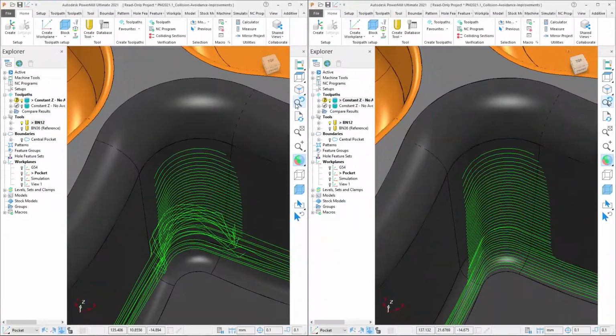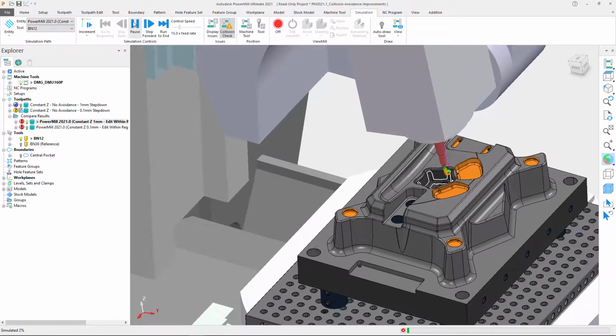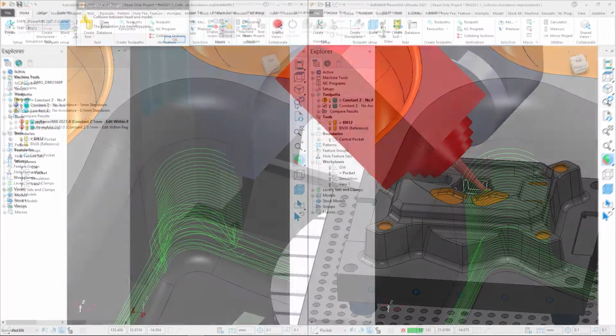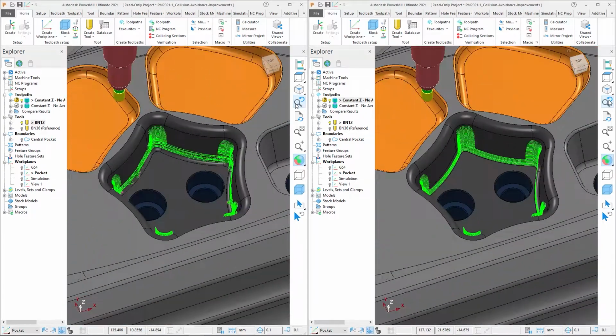What's more, automatic collision avoidance is now much more reliable. Previously, in some cases, collisions would have been detected, but a solution was not always available to avoid them. This could potentially leave unmachined stock as hazardous toolpath segments are removed, result in less desirable tool motion, or highlight unsafe colliding segments in red, all of which would require more attention from the programmer.